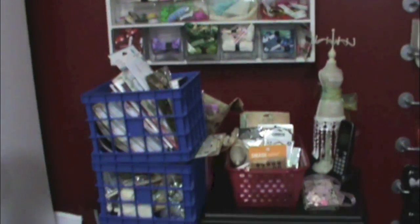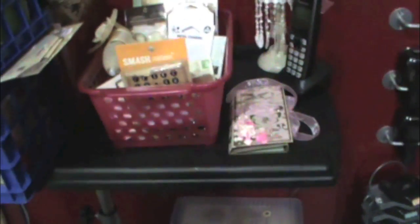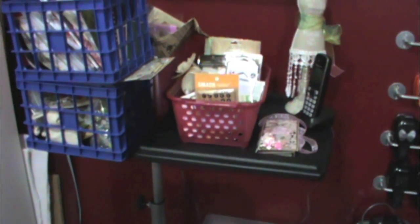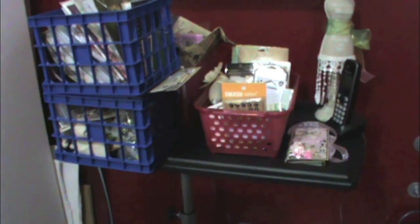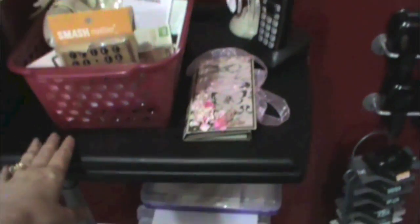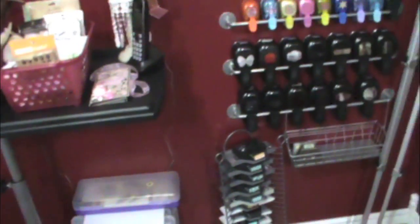And then I have this rolling table. This used to be my dad's, and I thought it would be good to put my, not the Cuddlebug, the Vagabond on there. But I don't know, it doesn't seem too sturdy when you have it up high, does it? So I'm not sure about that. We'll move this cart out of the way.